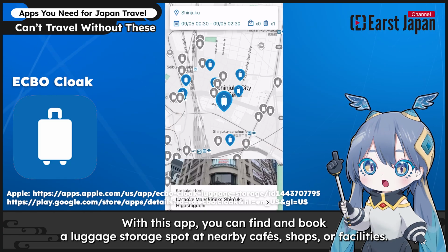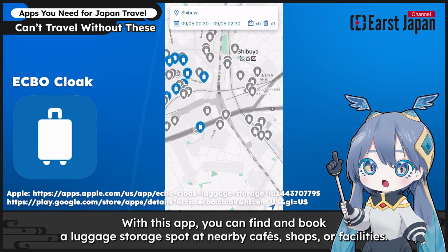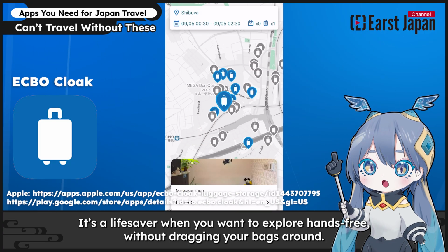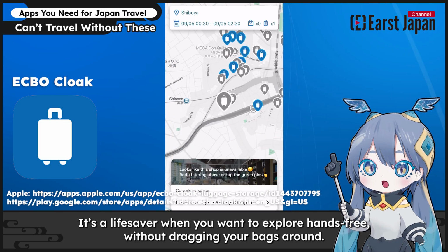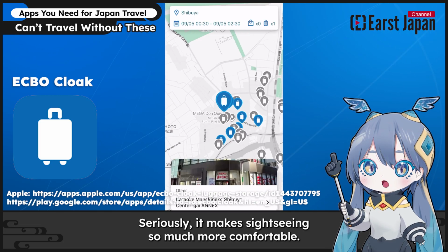With this app, you can find and book a luggage storage spot at nearby cafes, shops, or facilities. It's a lifesaver when you want to explore hands-free without dragging your bags around. Seriously, it makes sightseeing so much more comfortable.